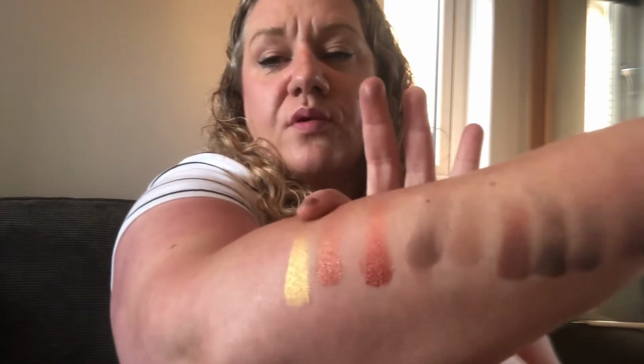And this next one is Revolution Pro Supreme Eyeshadow in Bewitched. So it's one of these palettes here with the bumps. Now some of these colours are amazing, right? Look at that gold, that's fantastic. I'm going to pop this in the maybe pile because these are colours that don't really suit me, so they're colours to have a play with.